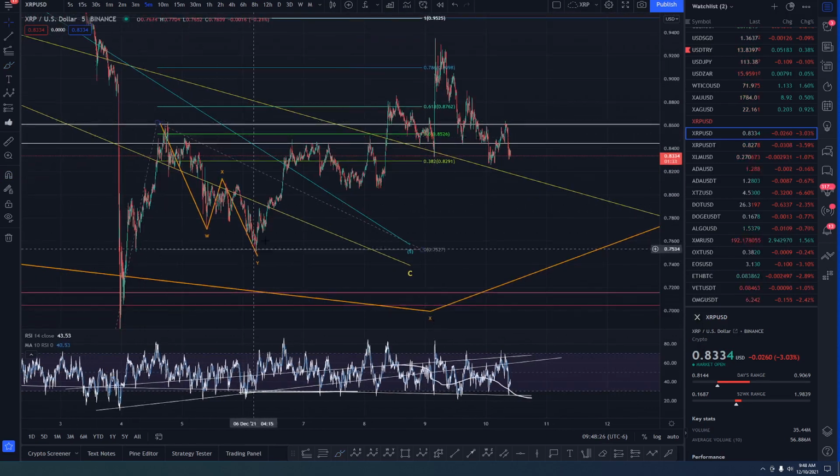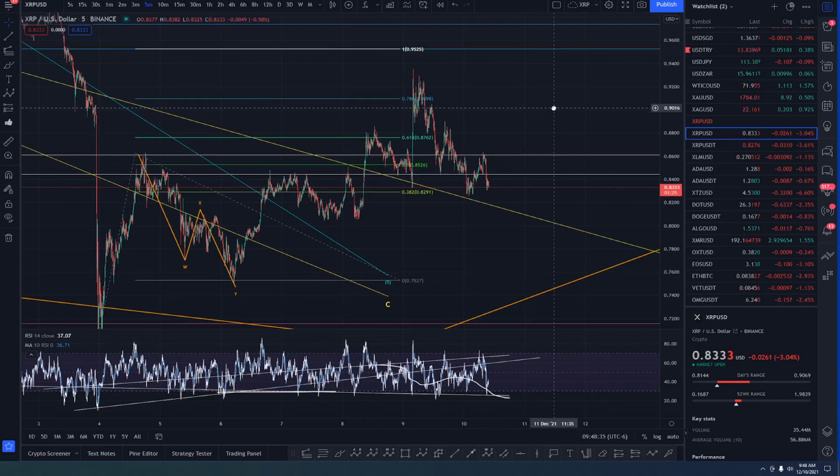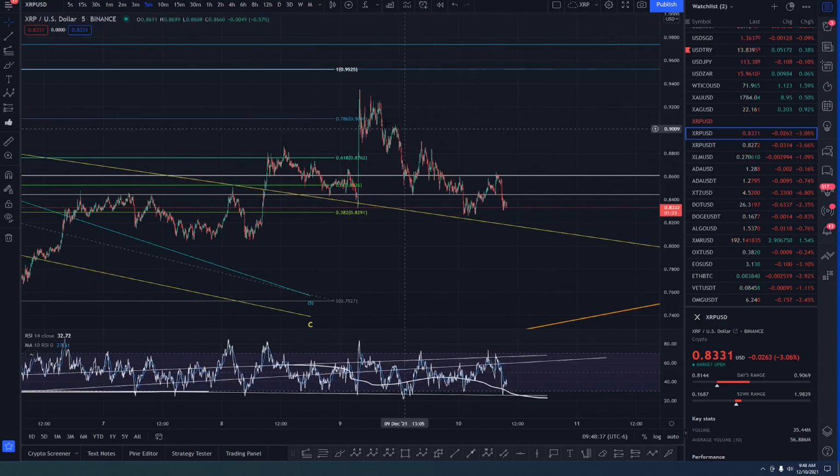A nice 3-wave move. Finished at the 786. Now this is impulsing to the downside, and it doesn't look done. It looks like it's got more to go. So this XRP is just trending down.